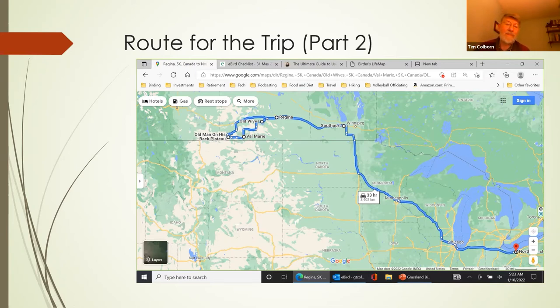So that was our final birding stop. And then we routed back to Regina and I headed back home. And you can see that route that I just described a moment ago.